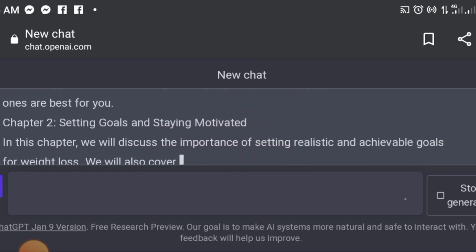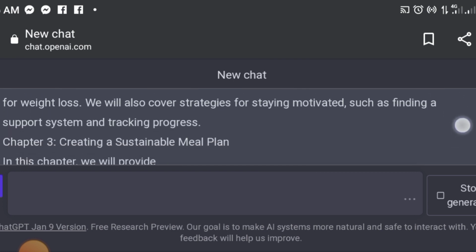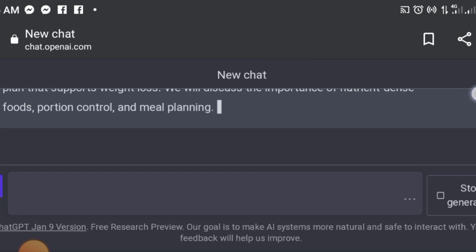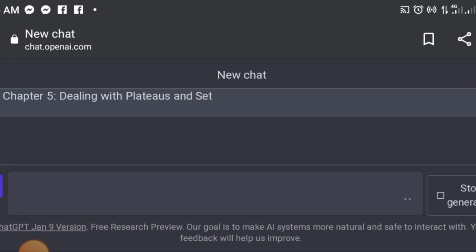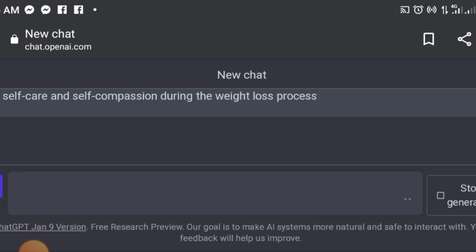It moves to chapter 2, setting goals and staying motivated. It talks about that. After that, it writes chapter 3, which is about sustainability. It goes on to describe everything that's meant to be in that chapter. It goes on to chapter 4, incorporating exercise into your routine. Then that's how it continued to write this book down to chapter 5. And when it's done, it also gave some advice, a whole lot of things, guys.